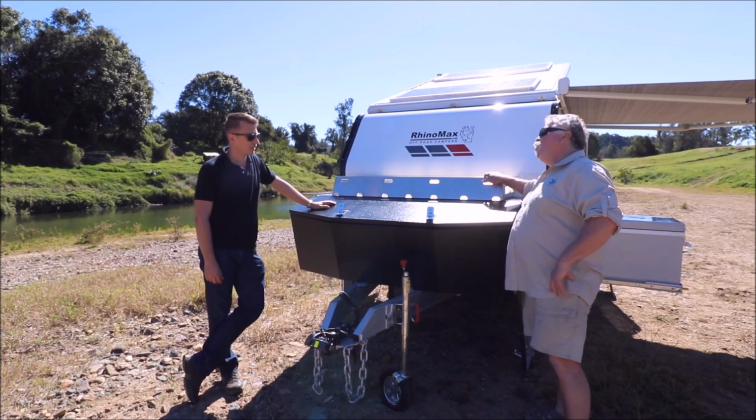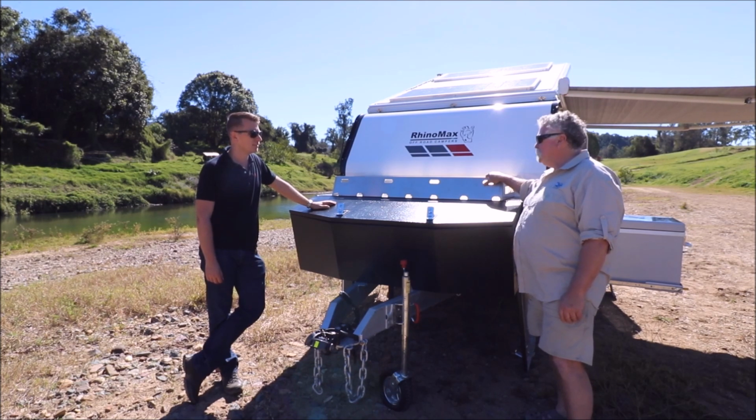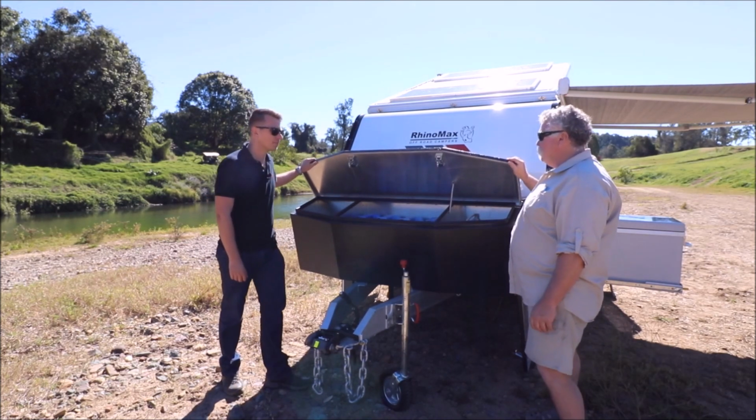Wood box on top. Yep. Or luggage carrier, whichever way you want to do it. Perfect for your dirty things like ground mats and bin liners and things like that as well. Yep. Absolutely. Wetsuits. Yep, perfect. Why not? And so, a good sized box here, isn't it?